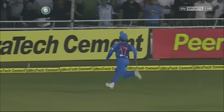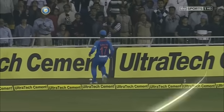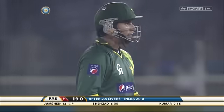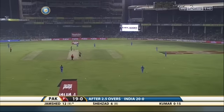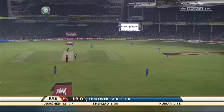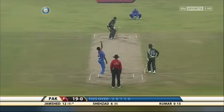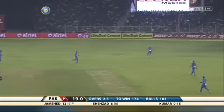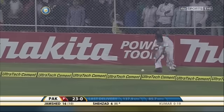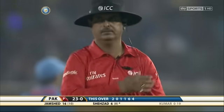Terrific timing from Nasir Jamshed, and this is where he's so good. Came down the track and then adjusted beautifully as he picked the slower ball. So 10 off this over, that's what Pakistan needed to gain some momentum. And make that 14. Very nicely placed. Just using the pace. 14 off the over, 23 for no loss.